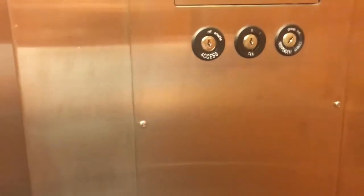One more trip. And here we are. It actually works. I'm not gonna turn it because it's not the elevator. That's it.